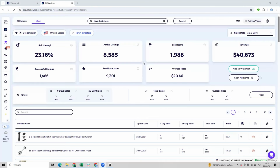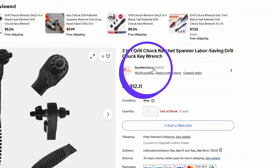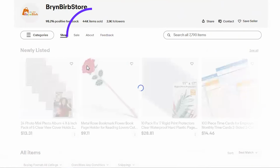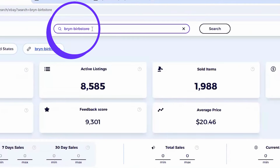In this case, I already have the seller opened right here, but let's give an example. To double check, just go to one of the seller's listings and click on the store name. From there, click on the About tab. Then scroll down until you see the section labeled Seller. That's the official seller ID you need. Once you've got the correct seller name, I just simply copy it and paste it to the competitor research tool on Zik.